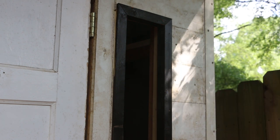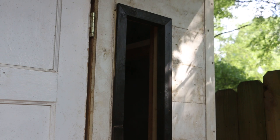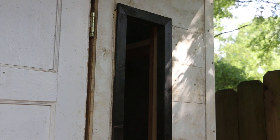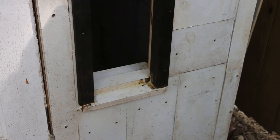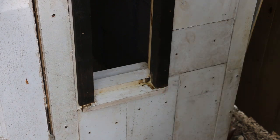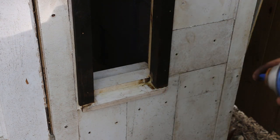This is gonna make an incredible accent against the gray background and be a nice tie-in to my Shou Sugi Ban column. I am gonna complete the look with some paint for plastic, since I've got plastic.